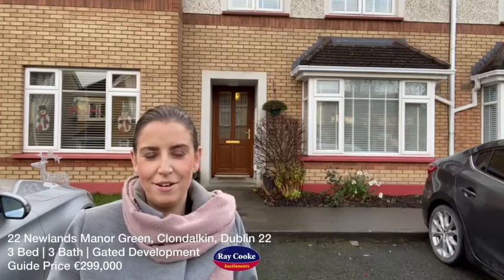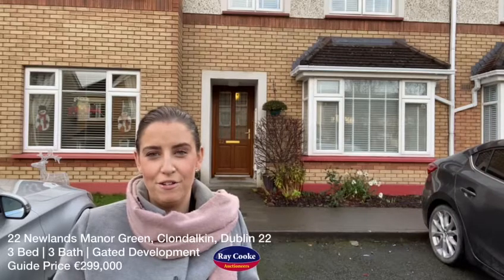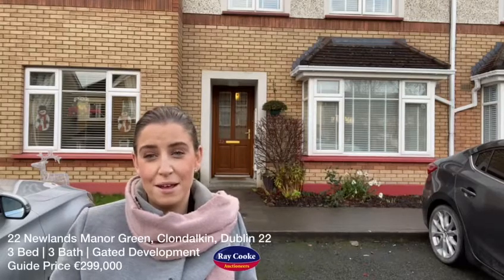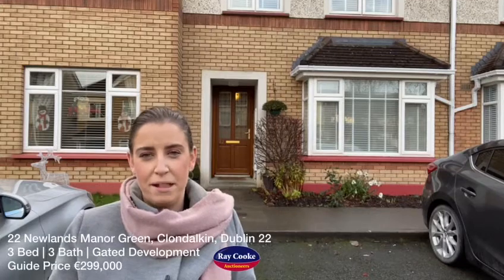Another fantastic new listing today here in Clondalkin. I'm outside number 22 Newlands Manor Green. This is a superb three bed, three bath, mid terrace property. Absolutely fantastic south facing rear garden, completely private, not overlooked. No expense spared on this property.